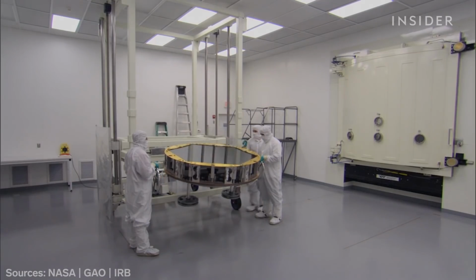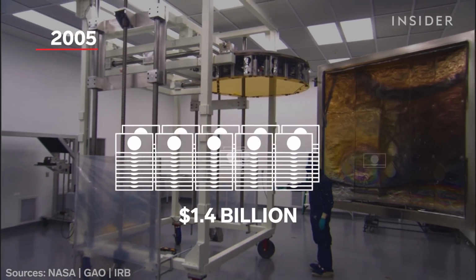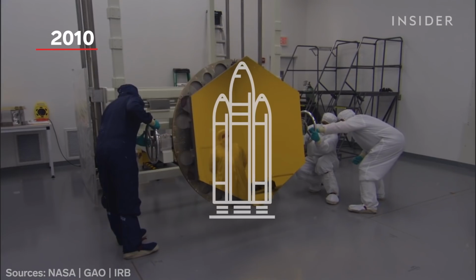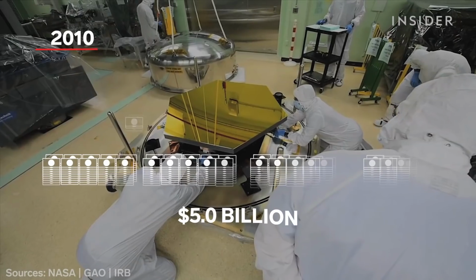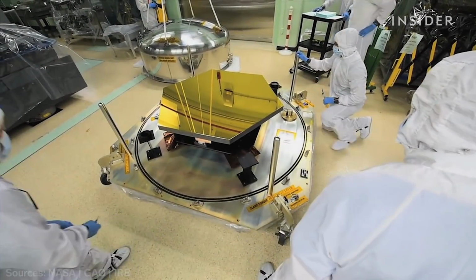In 2000, the budget was $1 billion. But by 2005, the budget quadrupled to $4.5 billion. By 2010, the year it was supposed to launch, none of the main instruments or mirrors were delivered to NASA. The estimated budget in 2010 was already up to $6.5 billion. Up until 2011, there were a lot of issues concerning oversight, communication, leadership, management, cost estimating, over-optimism, just almost everything you could think of that could happen was happening.